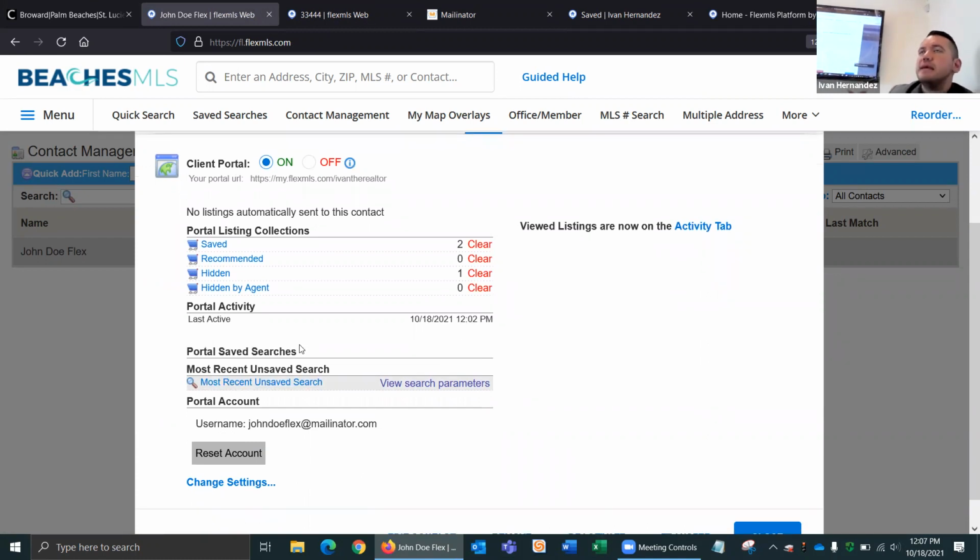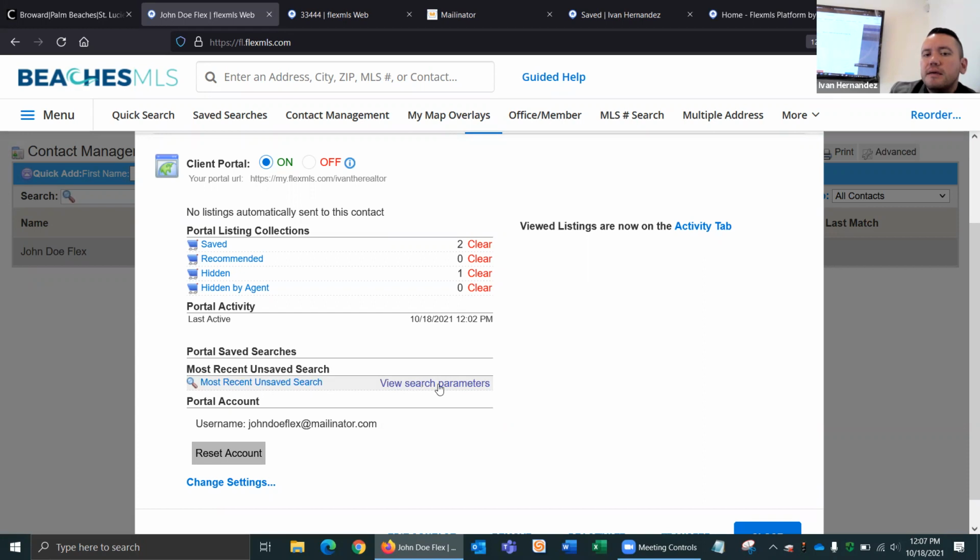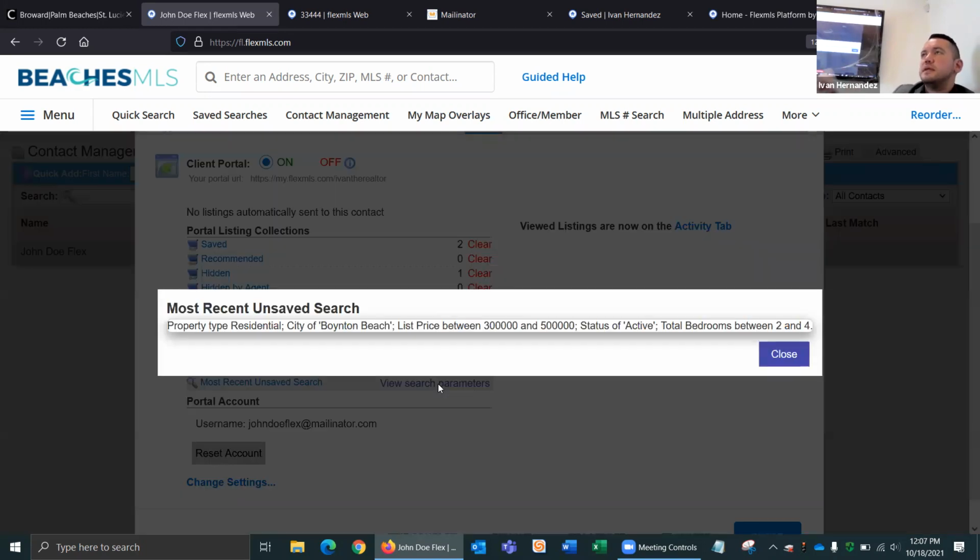They have the option to save their search. But if they don't save it, it tells you most recent unsaved search. And it gives you this link, view search parameters. So when you click on it, it's going to tell you those filters that they used on your website. And now you know that they're searching in Boynton.